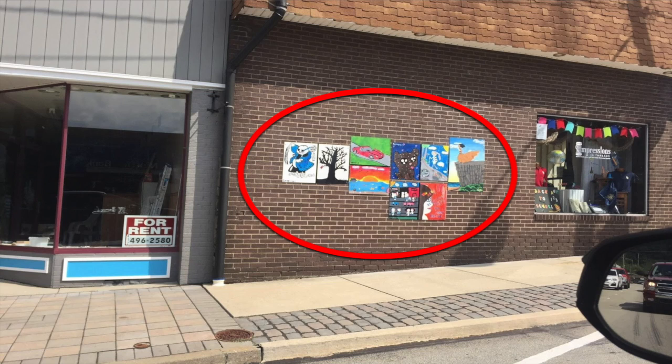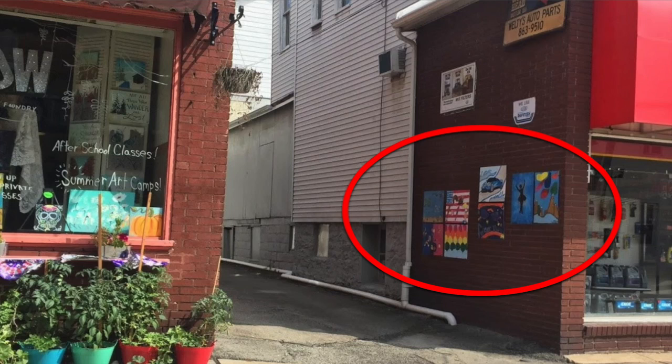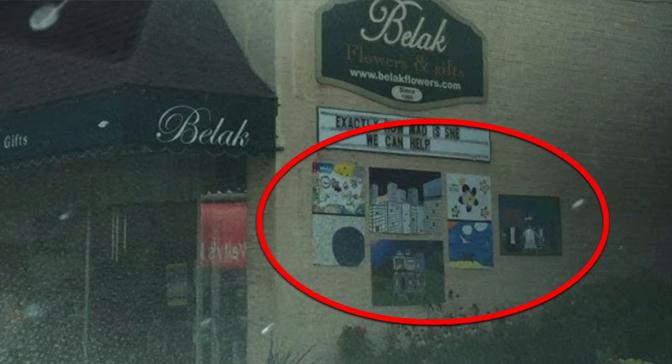And so we have a couple more examples here. Sometimes they're on the alleyways, the sides of the building. Sometimes they're on the front of the building. Here's some more on the side of this building here.